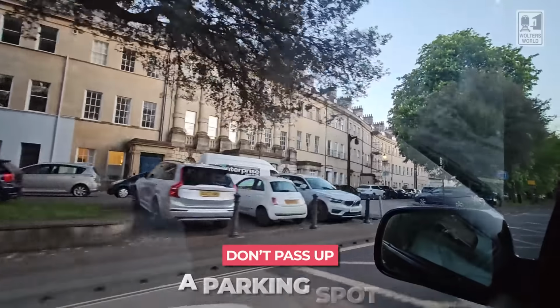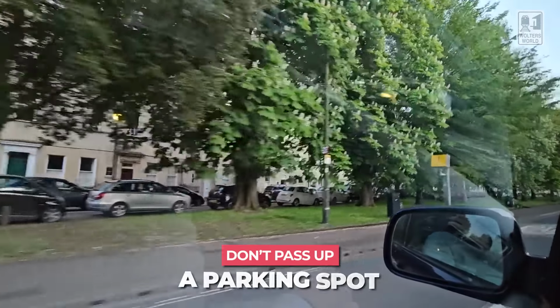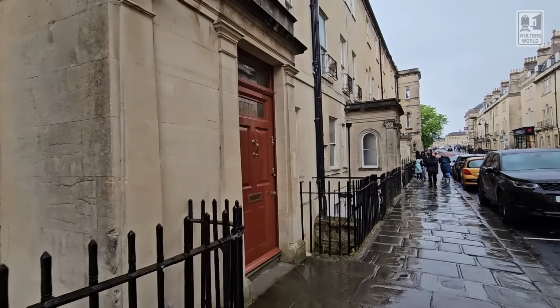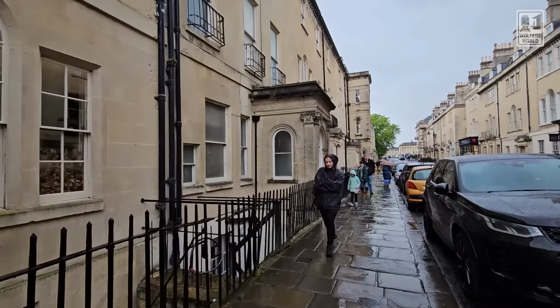You can base your ideas and what you're going to do around there, and also your parking as well. Because if you're going to be driving here, I've got to tell you this: don't pass up parking when you find it. If you find a parking spot and you can park there, park it, leave it. Just explore the city for the rest of the day with that car in one spot, because it is a bit hard to find parking.